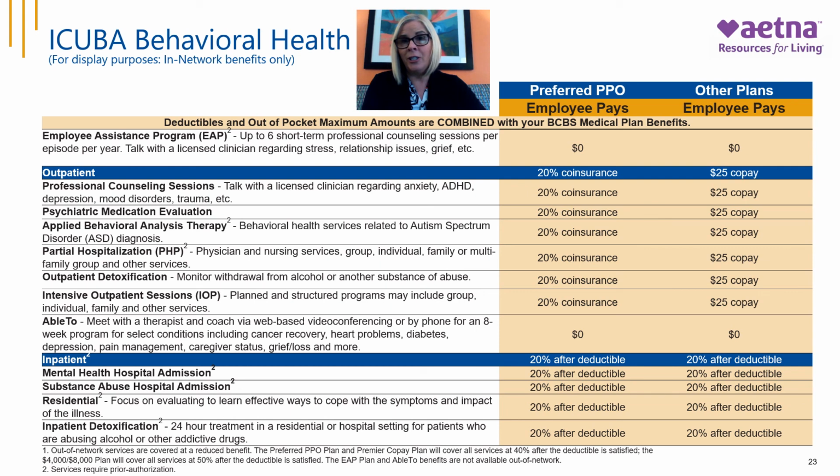For authorized in-network inpatient services, members do have a 20% coinsurance after meeting your deductible. Out-of-network behavioral health benefits are covered, but they are at a reduced benefit. The preferred PPO plan and Premier Copay plan will cover all services at 40% after the deductible is satisfied. The $4,000, $8,000 plan will cover all services at 50% after the deductible has been satisfied.